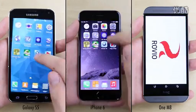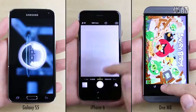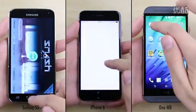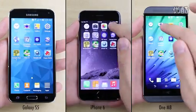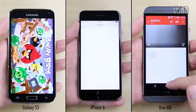But to get to the second lap, you have to finish the first, which the iPhone 6 just did with a time of 1 minute and 17 seconds. The M8 finishes just 7 seconds later with a time of 1 minute and 24 seconds, and the Galaxy S5 is still stuck in that first lap working on Angry Birds.